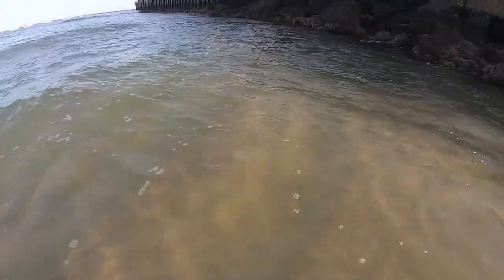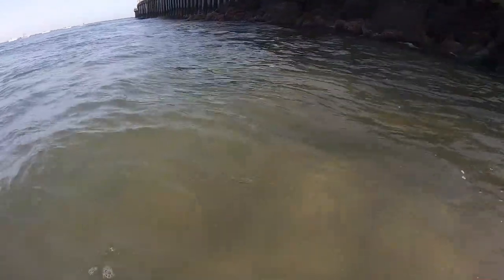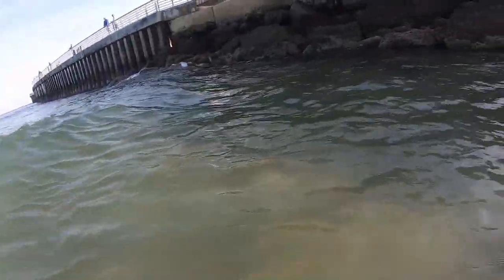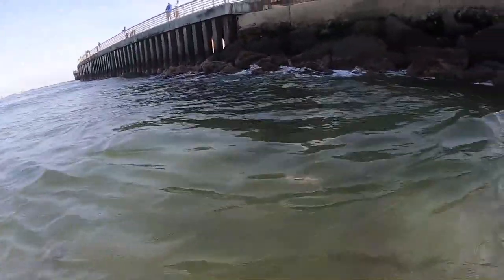Just walking out in these fins, it's super awkward. Until we can turn around and start swimming. What was that, a drum? Was that a drum or a sheepshead? Oh.